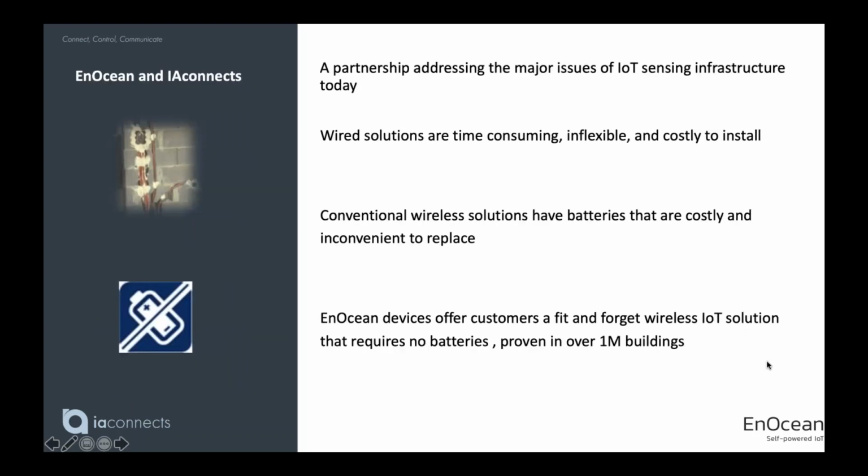Okay, so what have we got here? EnOcean and IAconnects have been in partnership for quite some time. We've got a history back in the BMS era, but now we have a partnership that addresses the major issues of IoT sensing and infrastructure for today. If you look at it, wired solutions are time consuming, inflexible, very costly to install, and also very messy. So a lot of people have moved towards conventional wireless solutions. But these have batteries, which are costly and inconvenient to replace, especially if they're up in a ceiling, where you get health and safety problems. So batteries are really not the panacea of a wireless solution.